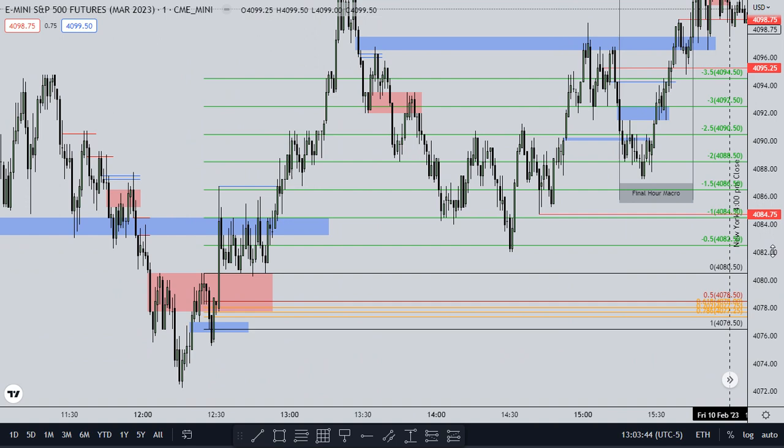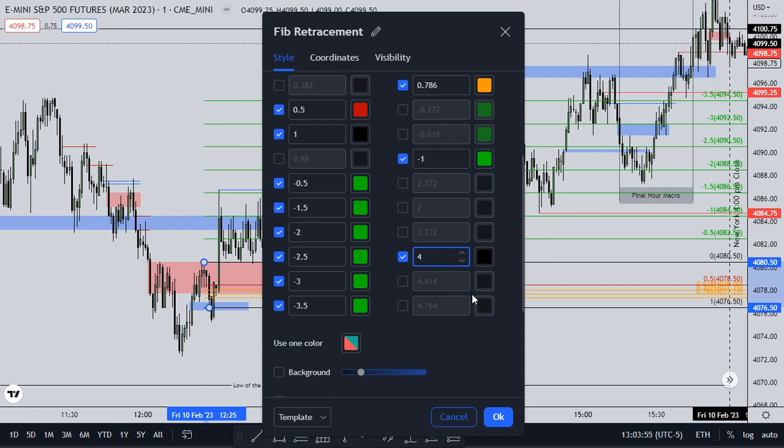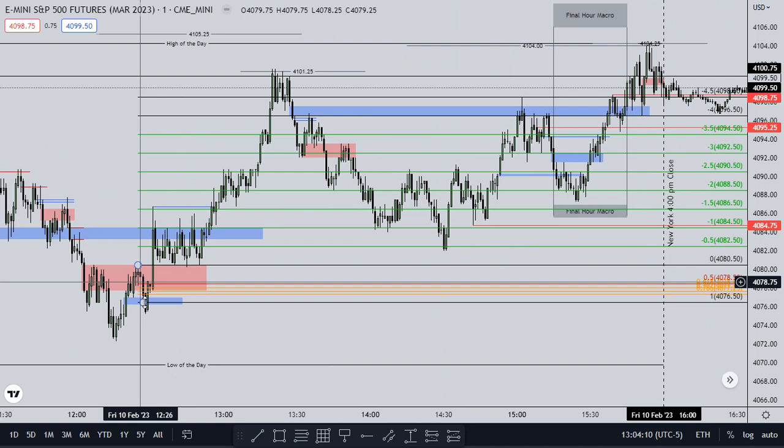It would be negative 4. But look what happens when you see negative 4.5. What price level is that? 4104.25. We have two swing lows that have what? A swing low that's higher to the left and a swing low that's higher to the right. Meaning what? We're looking at real market structure.